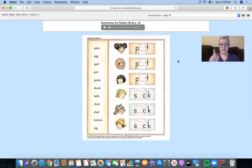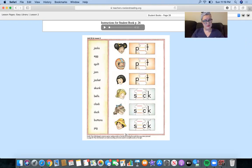Okay, now on this page, you're going to listen to the instructions to know what to do. We're looking for the middle sounds. If you remember, we always do roller coasters to help us out. If you can't think of the middle sound, do a roller coaster and it will help you find it. All right, here we go.